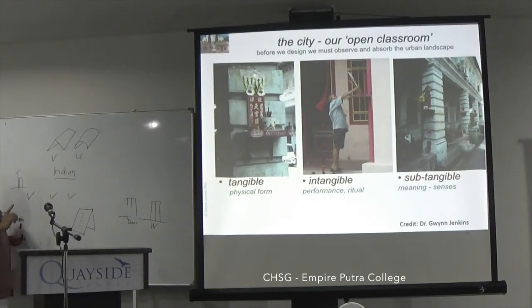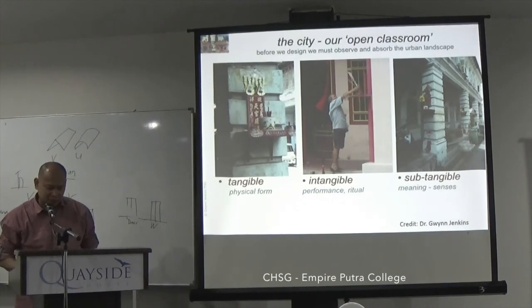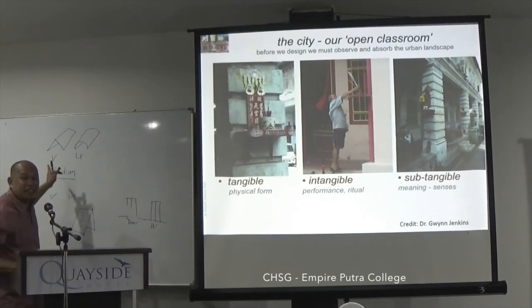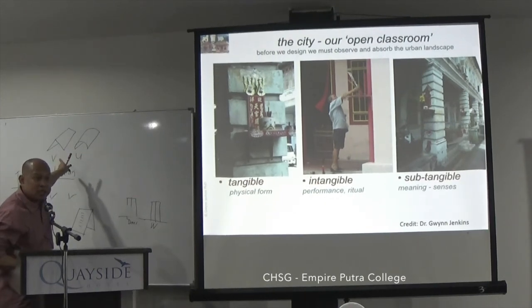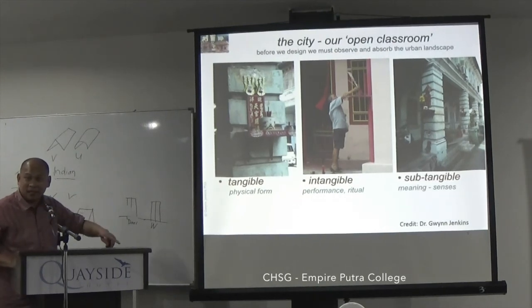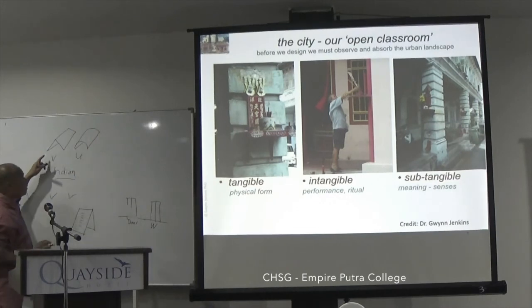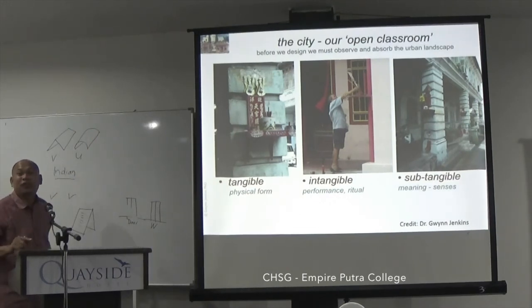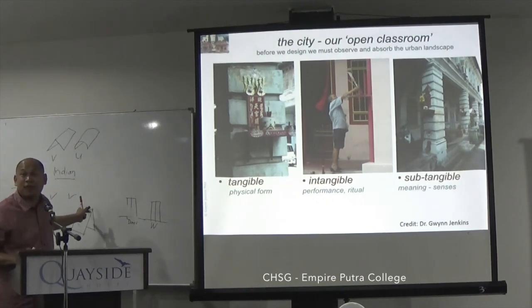Indian tile ni dibawa oleh Portugis, because if you refer to all document, we refer this as Mediterranean tiles. The Portuguese brought this from Mediterranean, from Portugal through India, lepas tu datang ke Malaya. So most of the building in India use this type of tile, so we call it Indian tile, although produced by Chinese. That's why many people call it Chinese tile as well. It's not wrong, but produced by local Chinese.